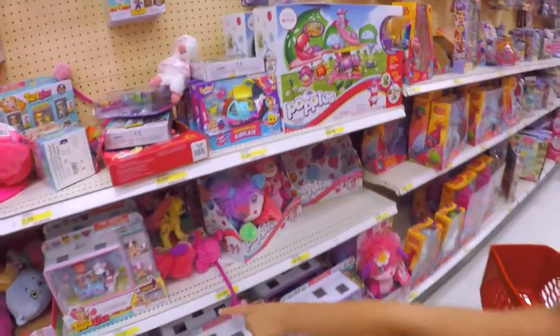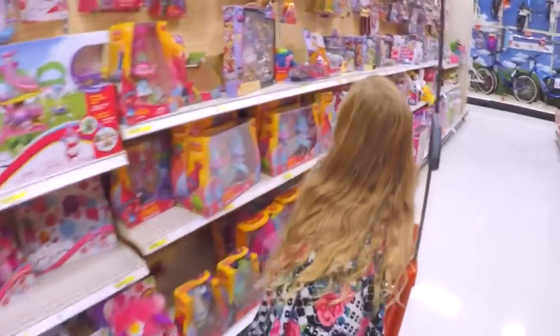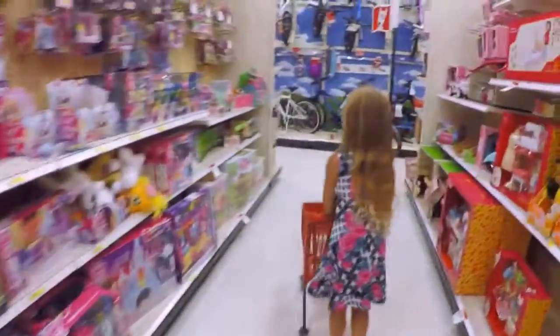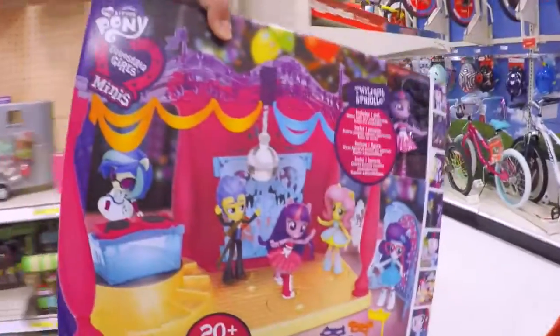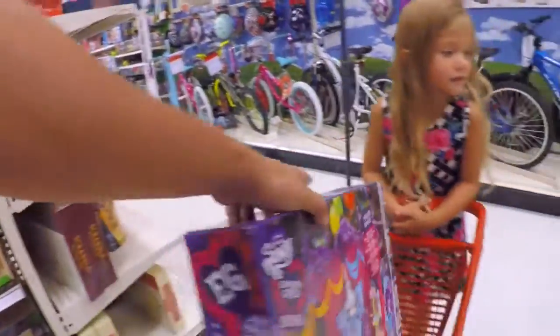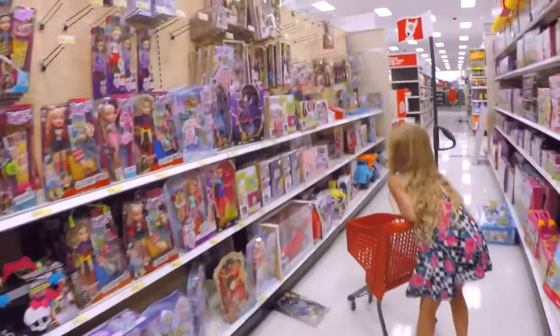I have this! Can you get that for my birthday, Daddy? Sure! Yeah. Happy birthday! Why don't you get it now? Ooh, let's get Trolls! Get some Trolls! No, I don't want Trolls. No? Wait till you see the movie, you're gonna change your mind. Look at this My Little Pony. It's a stage. I saw that commercial! Did you? That's really cute, actually, no? Don't get it. It's too big. Too big, it doesn't fit in the cart.